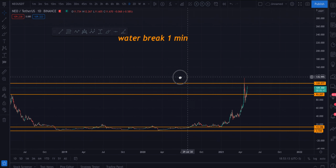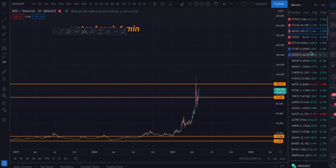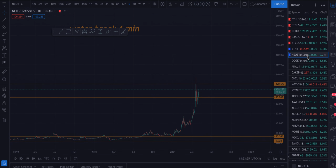So yes, Neo will recover. We had this beautiful consolidation accumulation phase. This was the bear winter market right here. So in my opinion, let's have a look at the Neo Bitcoin chart real quick.